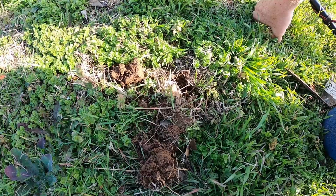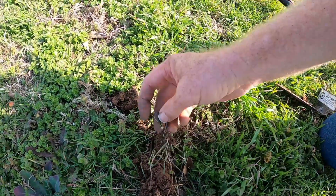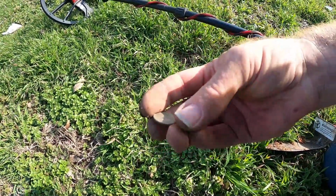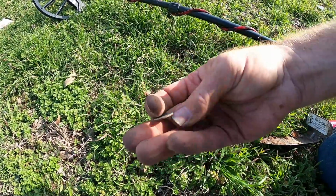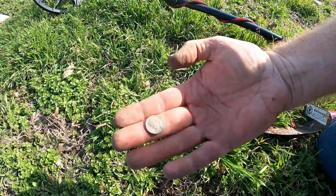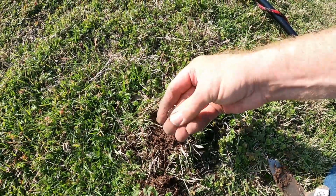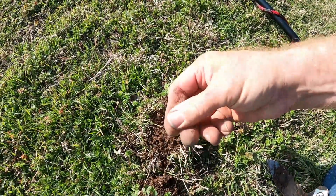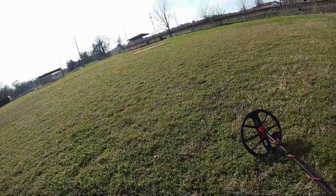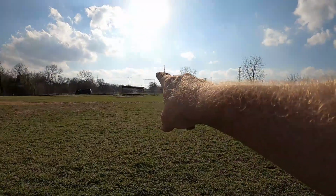Man, this area is so noisy with pull tabs and bottle caps and just garbage. But there's a dime. I did find a penny. Nothing special there, but got a dime. Sweet. It's a dime. Sweet. And troll train. I can hear it. Oh, there it is. It's over there. You can see the headlights.